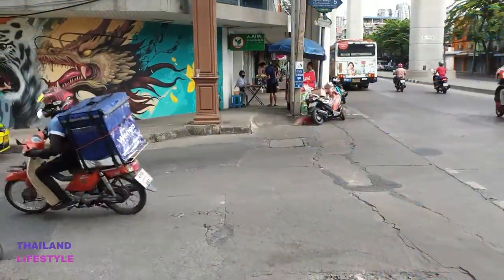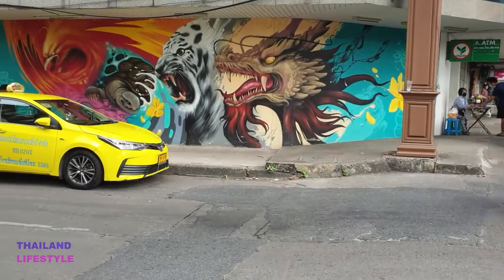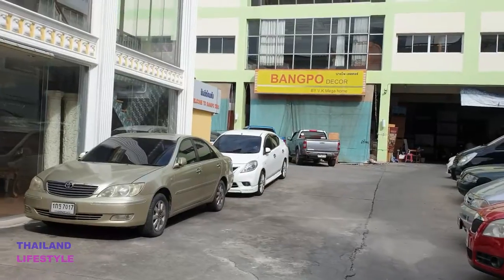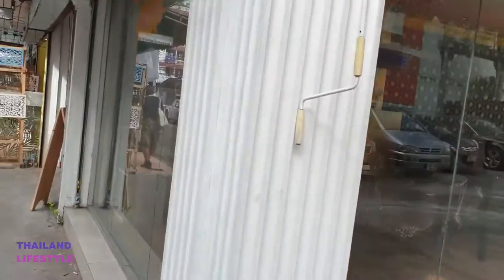Today we go to Soi Pracha Narumit. When we see this street art, you are there already. We turn left and walk down the Soi. It's just 500 meters from Thao Phuong MRT.